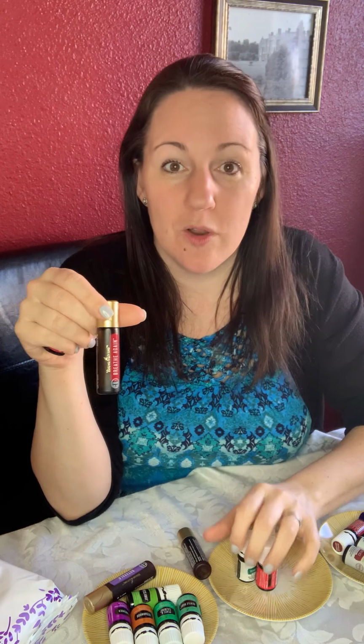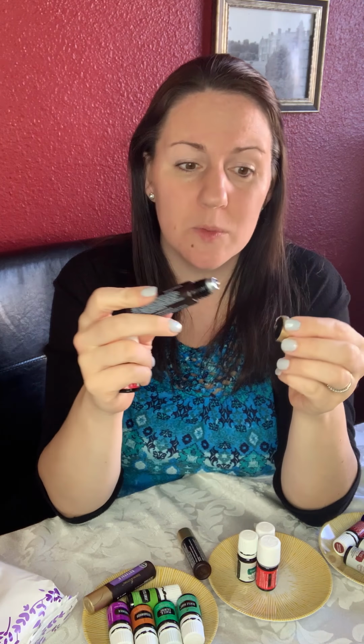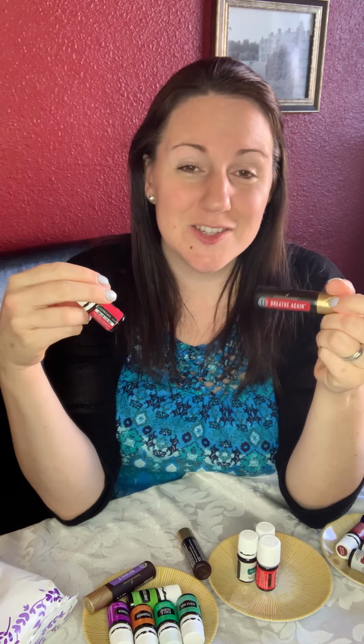And then you can also have ones that are roll-ons, and you just roll it directly on them. And this is one called Breathe Again. You don't have to get all of these. Everybody's different and likes different smells and different scents. So it's what suits you and what suits the children, what they like. And so that was breathing.